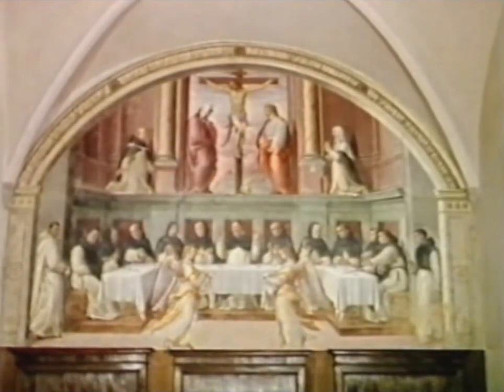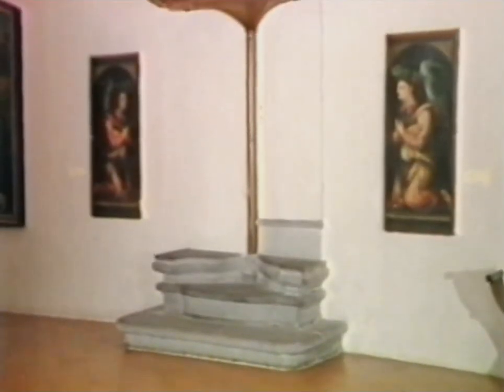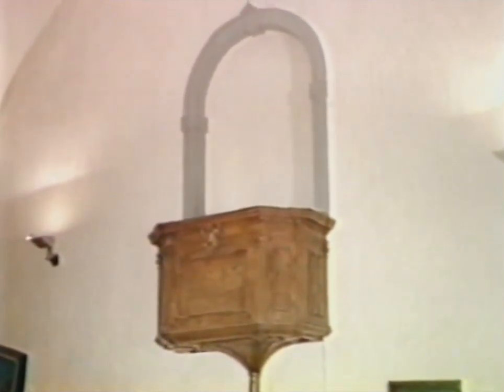This 16th century fresco includes a scene of St. Dominic and his companions being fed by angels. It replaces a 15th century crucifixion. On one side, steps lead up to a pulpit, from which passages of scripture would have been read to the friars as they ate in silence.